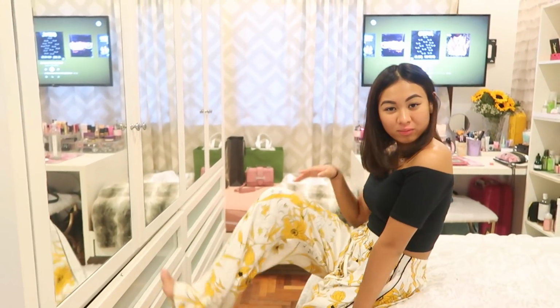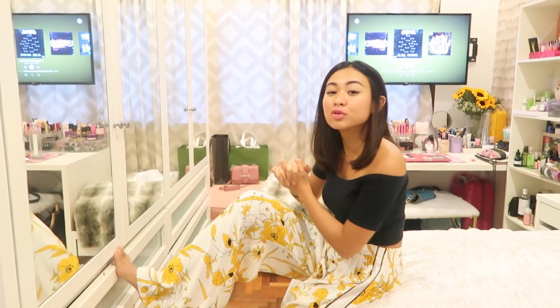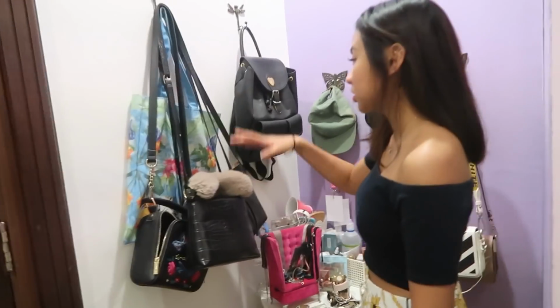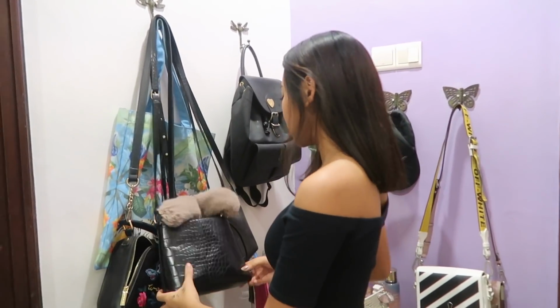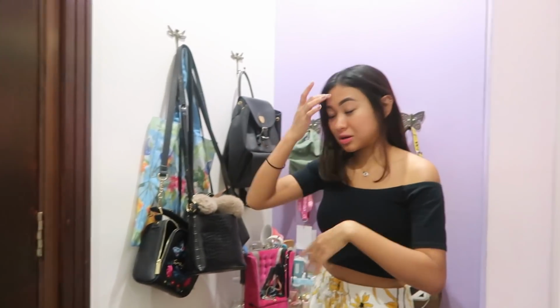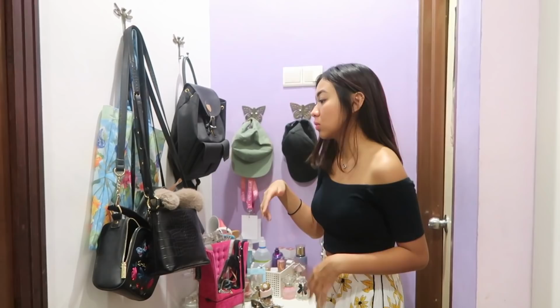So I have one more section to show you in my room, and then that concludes my room tour. So here are my bags. They're a bit dusty because I don't really use these bags that often, but these are more of the everyday bags which I can wear out and I don't have to juggle. They're not branded bags or anything. And then I have a tote bag from H&M which everybody thinks is Gucci, but it's not.